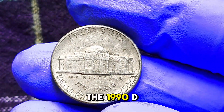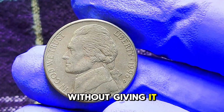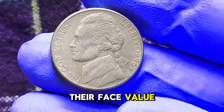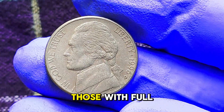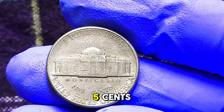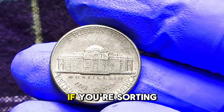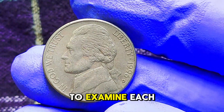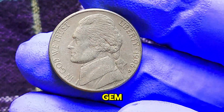The 1990 D Jefferson nickel is a common coin that many of us have likely encountered without giving it much thought. While most examples are only worth their face value, there are exceptions. Coins in mint state condition, those with full steps, and coins with unusual mint errors can be worth far more than 5 cents. As with all coins, condition is key. If you're sorting through old change or inherited a coin collection, take a moment to examine each nickel closely. You might just find a hidden gem.